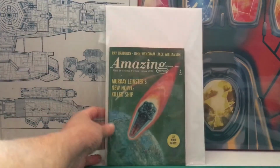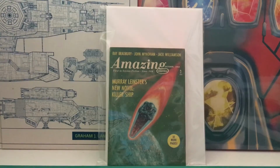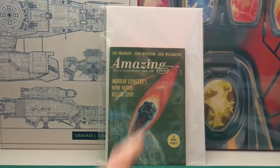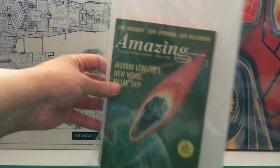Now, if anybody doesn't know what pulp fiction books are, they're pretty much what comic books used to be before they became more picture-oriented, with artwork and your little word bubbles and whatnot. When those weren't around, these were the next best thing, per se. So yeah, this is the newest book of the lot.